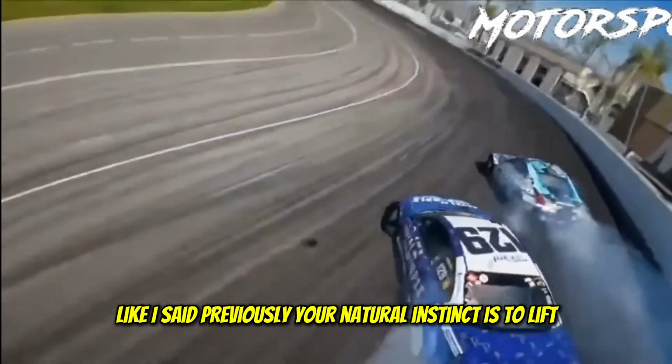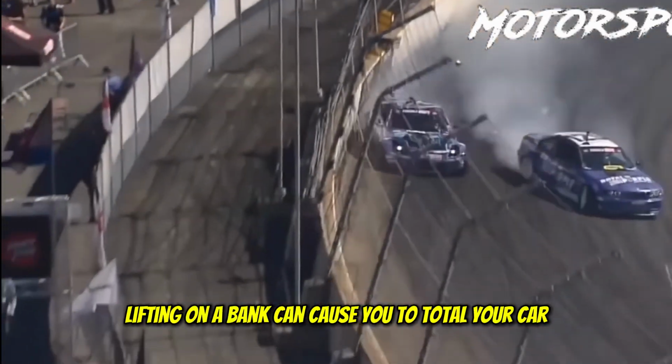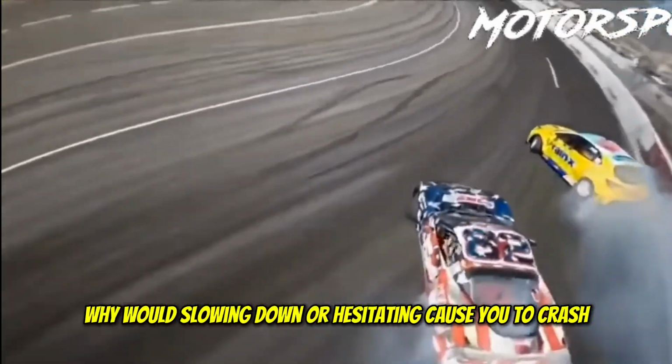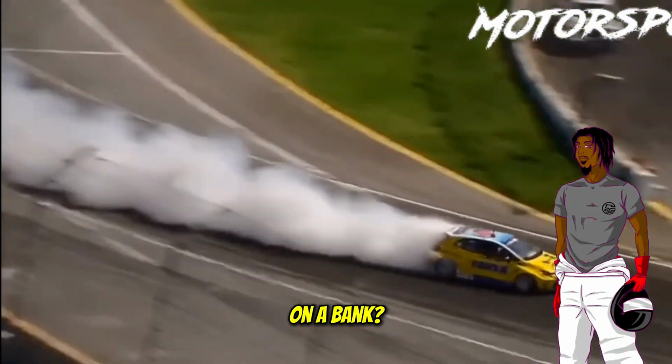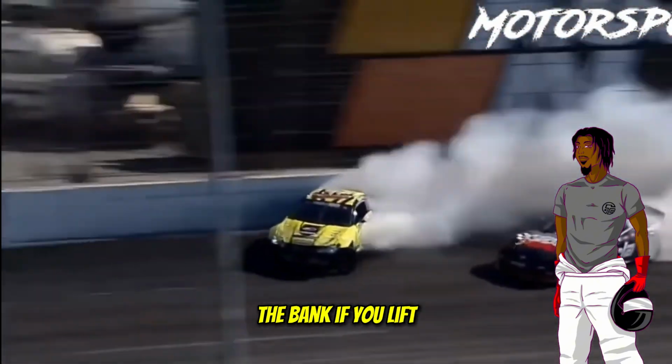Like I said previously, your natural instinct is to lift when you drive high on a bank. Lifting on a bank can cause you to total your car or injure yourself. Why though? Why would slowing down or hesitating cause you to crash on a bank? You would think that your car will roll back down the bank if you lift.